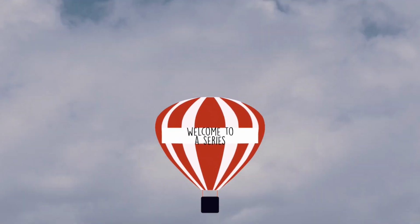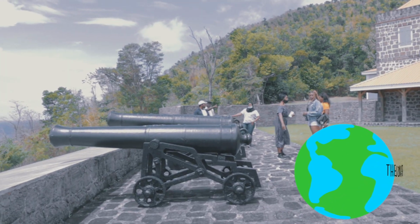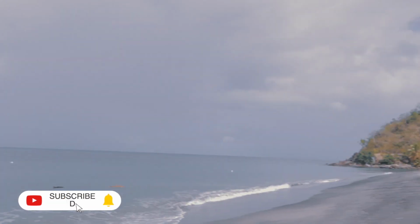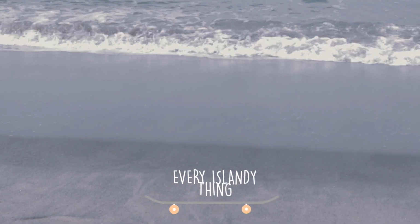Welcome to a series about grabbing my camera and exploring Dominica, the nature island of the Caribbean. You could say this is a guide about learning their culture, exploring their culture, and trying new things. In this series, we'll be visiting various places, eating, dancing, and doing every islandy thing you could think of.